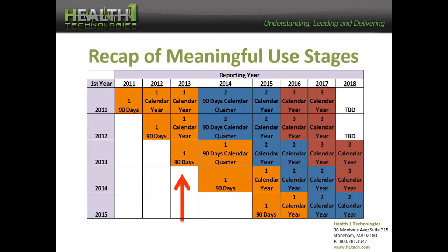So just to recap the meaningful use stages, I'm sure everybody has seen this spreadsheet at some point in time. It is basically which year you're doing your attestation in. If you look at the red arrow, we are in the 2013 column. Now, many of you may be in your full year of attestation at this point. So if you attested for 90 days in 2012, for instance, you have a calendar year attestation in 2013. And then some of you may also be in your original 90-day attestation for 2013. So the things that we are going to cover today basically encompass both of those, whether you're in a 90-day or a calendar year.